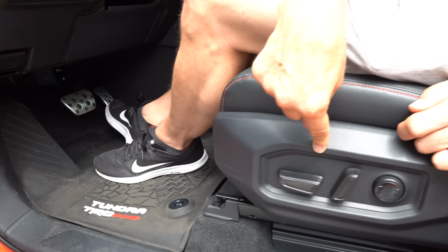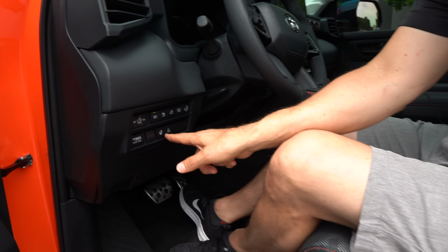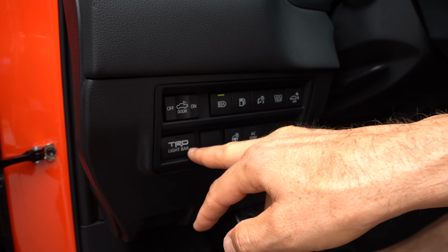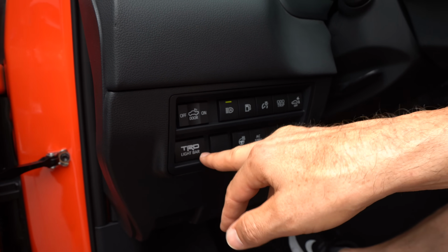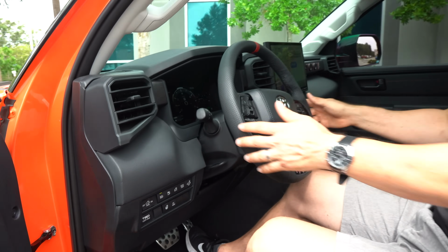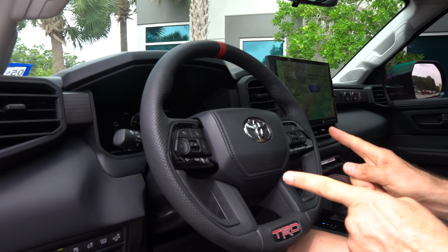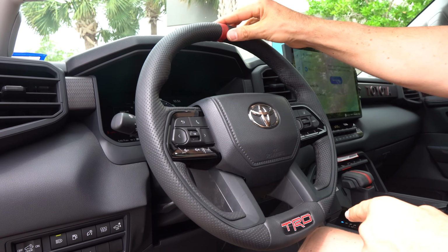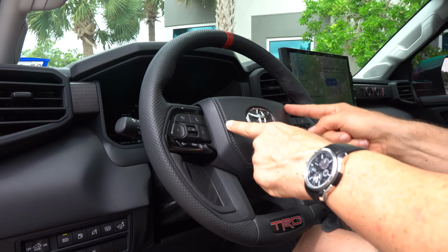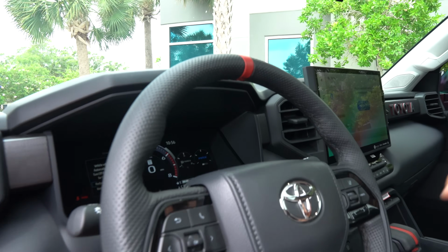We got our seat controls, perfect for the lower lumbar. And then you'll notice over here on this panel, this is going to be for your heated steering wheel, that TRD light bar. Just so you know, to turn that on, you do have to have the high beams on. That'll really blast some light in somebody's rear view mirror. And then the steering wheel, manual tilting and telescoping, but I do like the leather, especially with the red leather top dead center, the TRD logo, some simulated stitching on the horn button, and then look at that display.